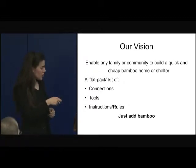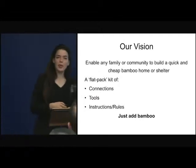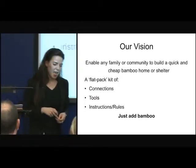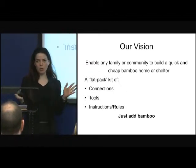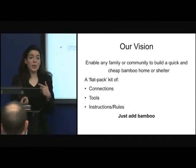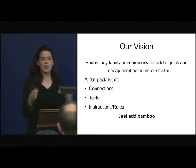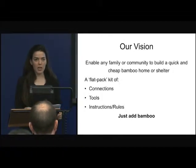The instructions point here is also very important, and we've learned it the hard way. We are faced with not only people who have not been educated, that might not be the case, but we're talking about non-English speaking people. So these instructions have to be very, very visual. Anyone could understand. A non-skilled person has to be able to understand it.